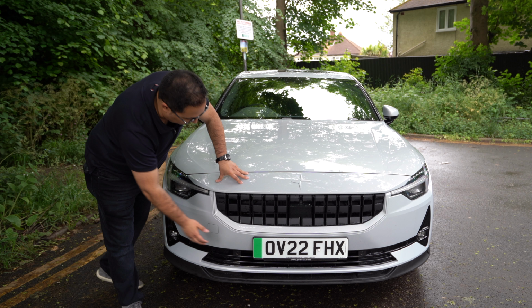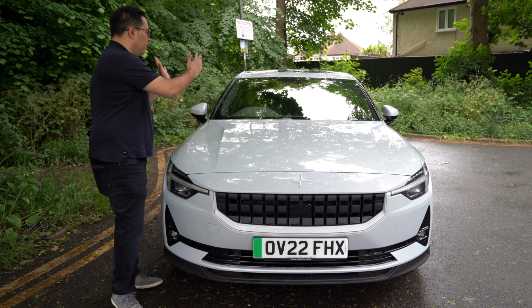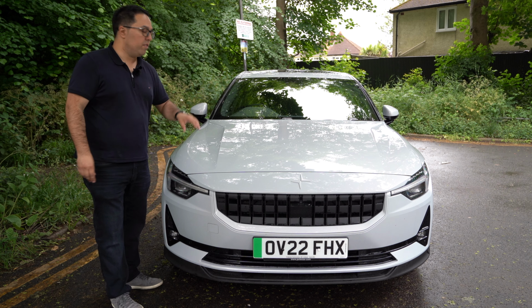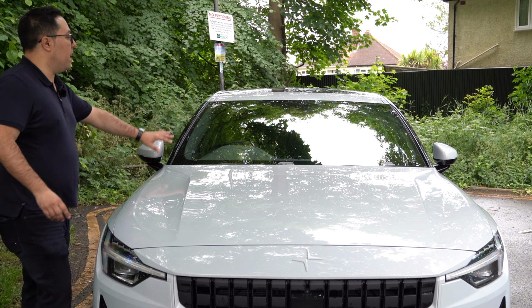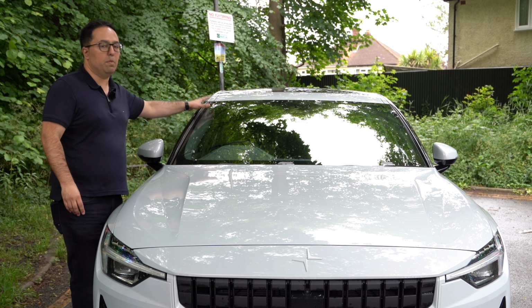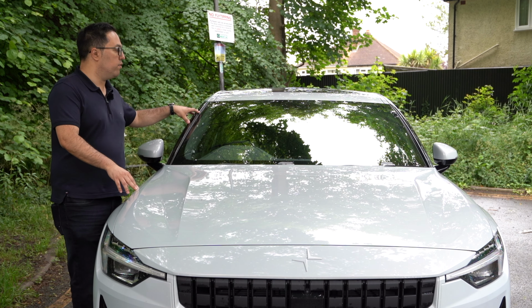They've got some air vents down here. We've got kind of a bulge in the bonnet as well, which looks a bit like a Thor's Hammer as well. Very interesting at the front here. You can see also we've got a nice big windscreen. Visibility in this car is really good at the front. The back, however, is a bit pinched, which you'll see in a second.